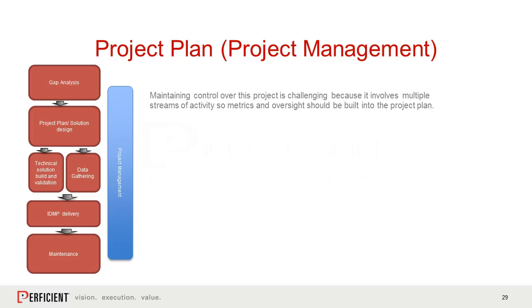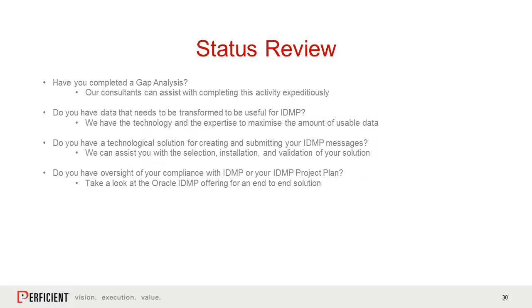Great. So I hope that gives people an idea of what they need to be thinking about in making sure they're ready for IDMP. So just to close out my section before I hand over to Michael, it's probably a good idea to have a review of where you are in terms of IDMP compliance. Have you completed your gap analysis? Proficient and Oracle are available with consultants to assist you complete this activity expeditiously.